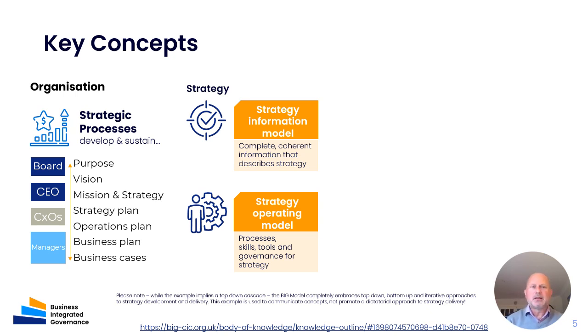The first one being something we call a strategy information model, the hierarchy of objectives and sub-objectives which constitute the strategic intent to deliver against our purpose, and the strategy operating model to allow us to keep our strategy aligned, continually revised based on external drivers, performance and opportunities that arise.